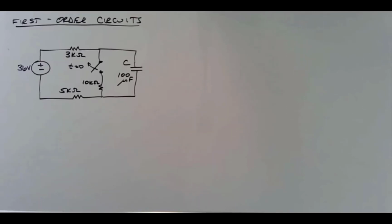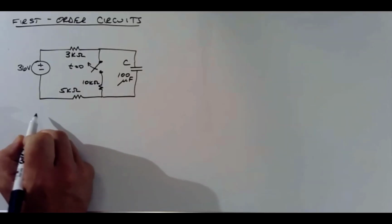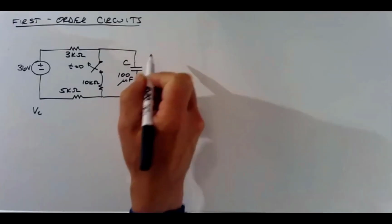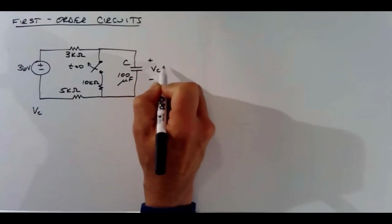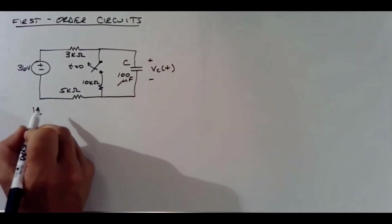Here is how I would recommend solving problems like this. I talked about this when we covered first order circuits: I think the initial and final value approach is usually easier, maybe less time consuming, as long as you can figure out the time constant. So let's use the initial and final value approach here. In this case, let's find the capacitor voltage. Okay, so this is plus minus VC of t. Let's find that capacitor voltage.